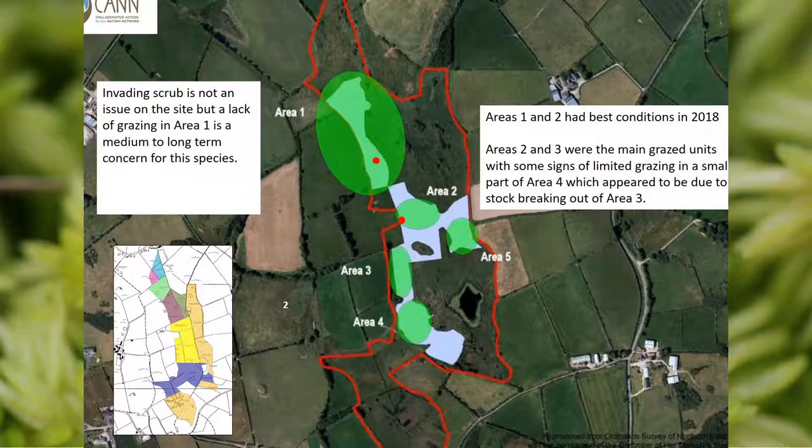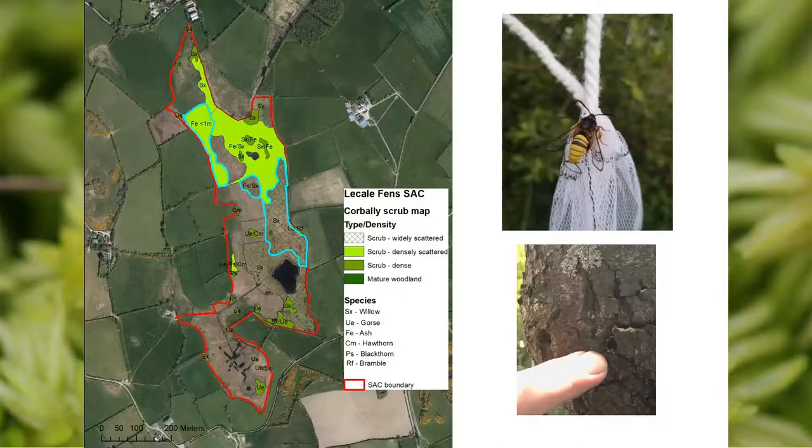And our CAN partner, AFBI, produced a scrub map for us, which showed where the scrub was invading, specifically over the alkaline fen. So the alkaline fen is there in that turquoise kind of boundary. And you can see that in the sort of northwest of the site, you've got some invading ash that is actually still quite young and is actually quite badly dieback affected already.